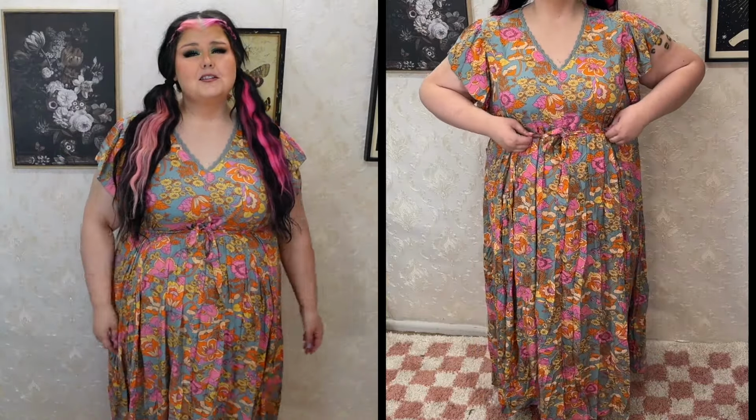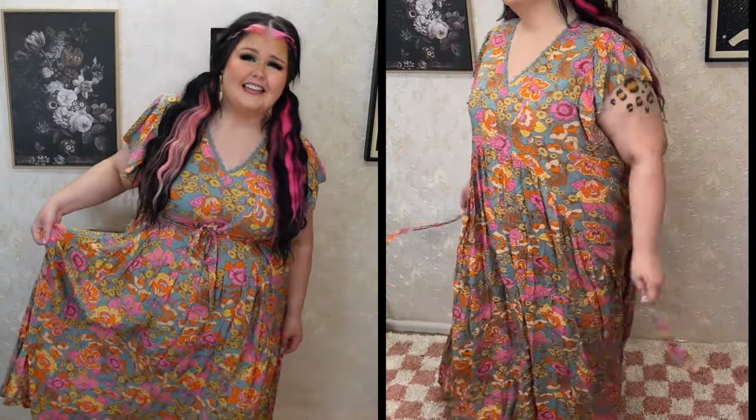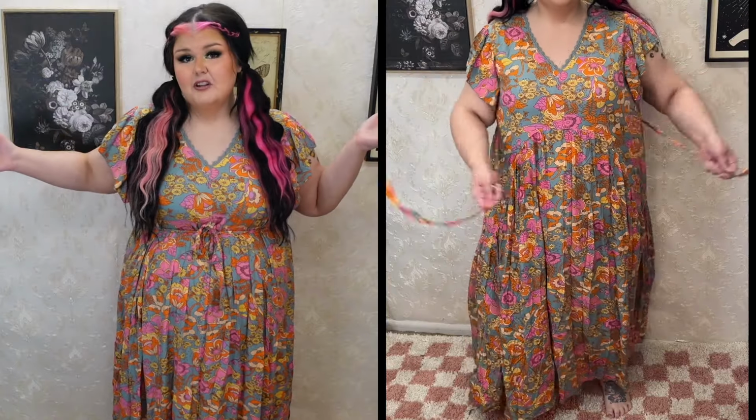Yeah, I just think this is so bright and fun. Again, there is a romper in the same print. I think that one's stretchy. So we might have to try that in the next one of these I do, because I have a feeling there's going to be a lot of TikTok Shop in my future. I'm feeling it. Who doesn't love a deal? Who doesn't love a coupon? Yeah, I really like this dress.